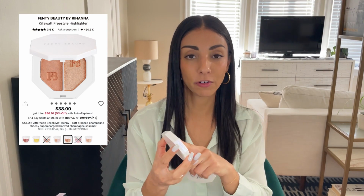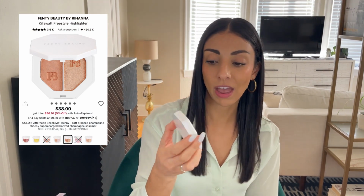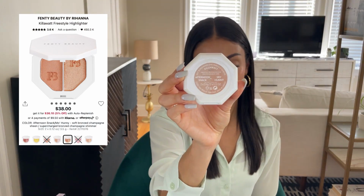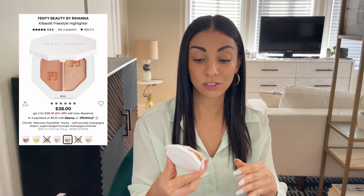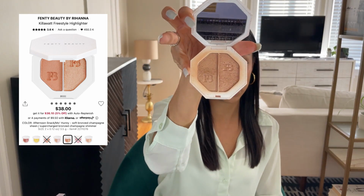This is like my average everyday one. It's a mix of Afternoon Snack and Mo Honey. So these are just very bronzy, neutral ones. Oh God, this looks so gross. So you can see how much I really use this one.